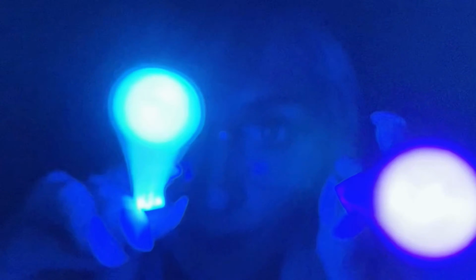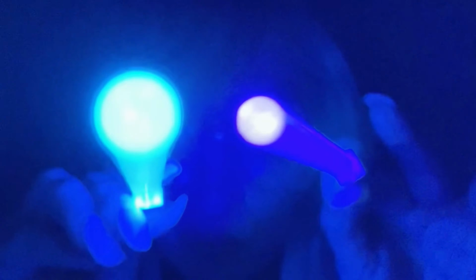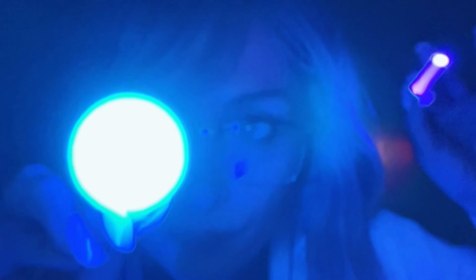Now, keep your eyes closed. Which side is closest? Exactly. Now open your eyes. It's like a little bluish, bluish green eye drop right there. Perfect.